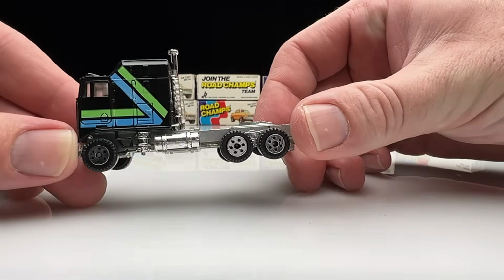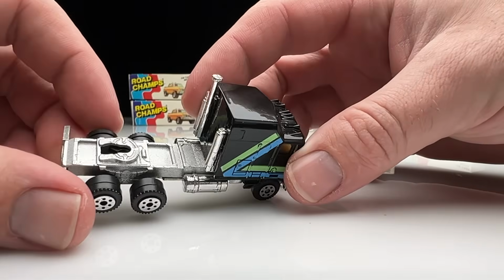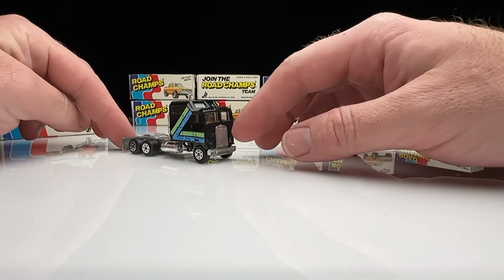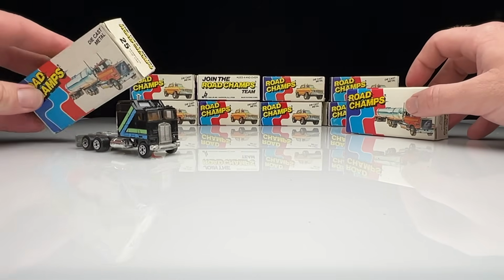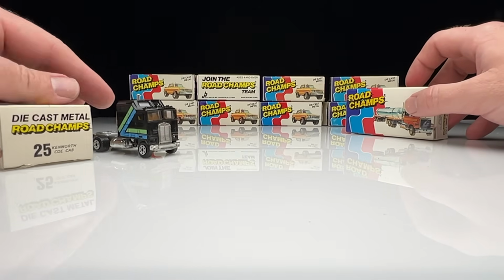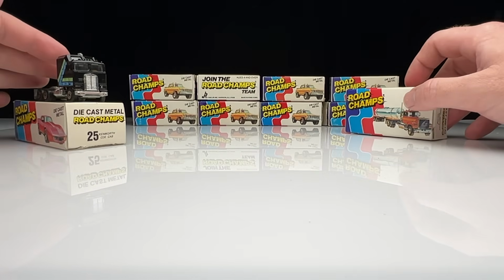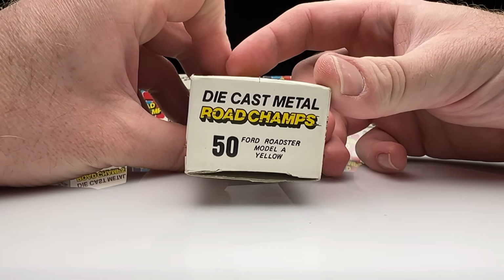So let me know what you think about this, but I think it's pretty darn cool. Really neat. I thought these things were really neat. This might be my least favorite, actually. Actually, no, I think this one would be. All right, so that was our Kenworth diecast cab over. And then we've got the Ford Roadster Model A Yellow.